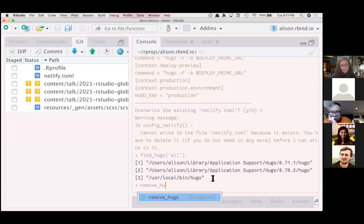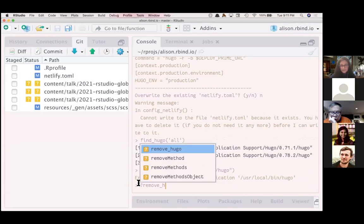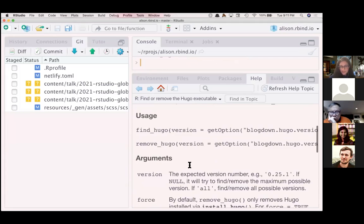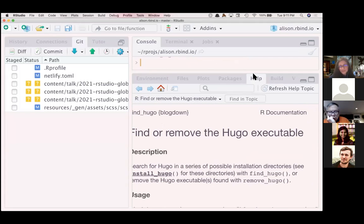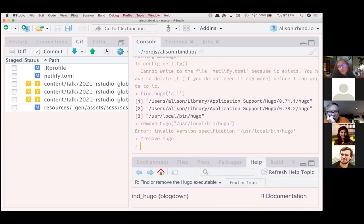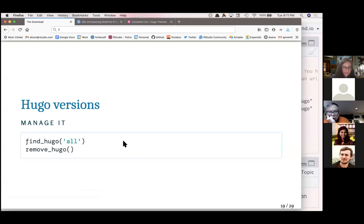And I'm not sure if this will work. I have not tested this yet because I had such a perfect borked up blogdown repo that I thought I'll give it a shot. No, I can't do it there. Okay. I probably can't figure this out live. I tried looking at the documentation for remove Hugo. It requires a version, and I don't know what the version is for that one. So I'll leave it. But if I wanted to remove 71.1, I could probably use remove Hugo to do that, but I do not want to do that because I want to keep it.